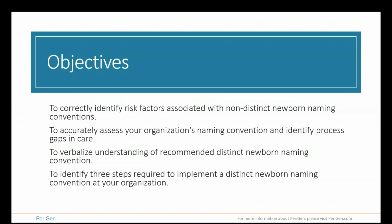So for today's program, our objectives are listed here. We can refer back to them at the end of the program to ensure that we've met our stated objectives, and we hope that you will evaluate us accordingly.